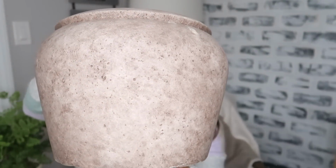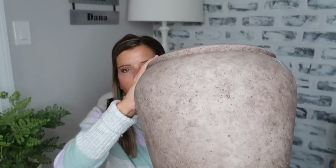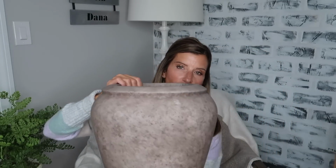I think it's so pretty, but the aged looking detail of this and the kind of roughness will just fit in perfectly with some of these little antique and vintage looking pieces that I'm trying to add into my decor, and it looks very aged and old, even though it is a new piece. And that was also on sale. So again, I'm gonna have it linked down below. It might've been around $60, which is expensive, but not for something that is so heavy and can be used multi-purpose and all year.